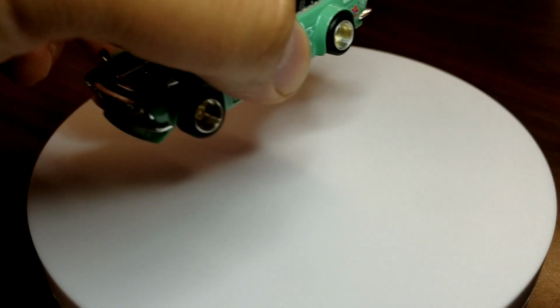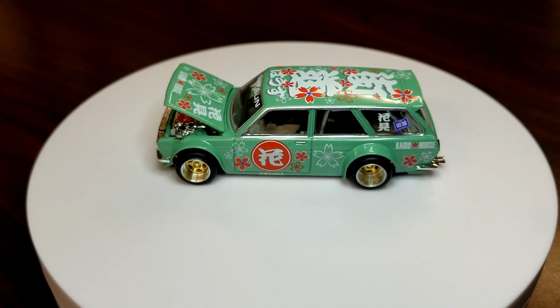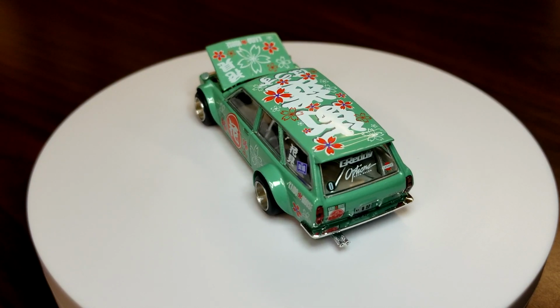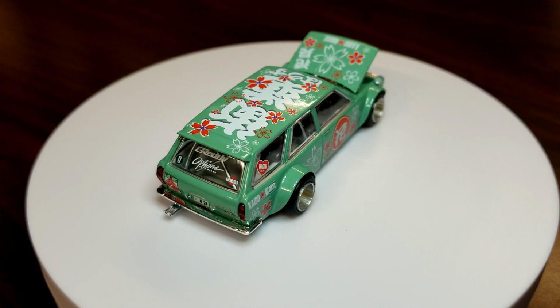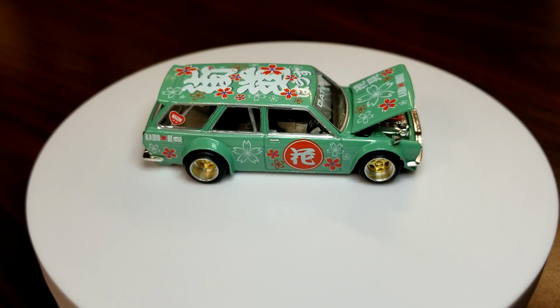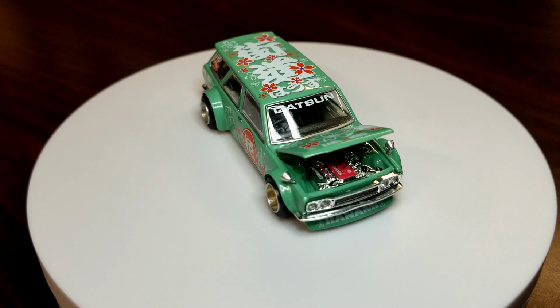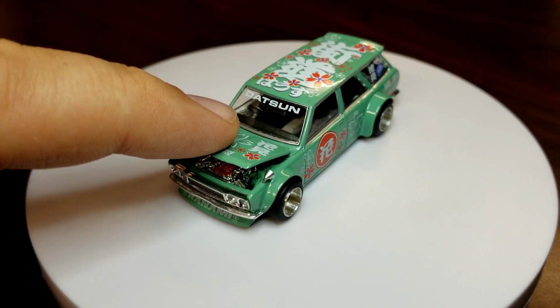This is the second version. This is the green one. So have the hood popped open for you guys to check out. I really like the gold wheels on this one. I think it's far better than the previous one that just has silver wheels. There's nothing wrong with the silver wheels. I just think that the gold looks a lot better. I really like colored wheels, whether they be full color or metal color or whatever it may be. It still looks pretty good. Close the hood on that guy. Chink. Pull him off.